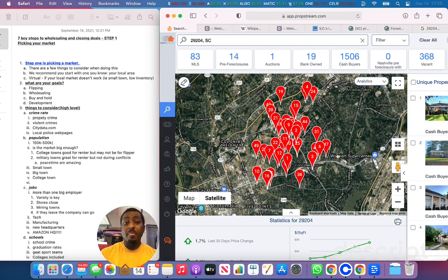But what I want to show you over here on PropStream is that PropStream is going to give us more of that down and dirty information, right? So the first thing I like to start with is cash buyers. If there's no cash buyers and I'm trying to wholesale in the area, it doesn't do me any good because who am I going to wholesale it to, right? Secondly, if there's no cash buyers in the area, then there's probably not a whole lot of development going on. There's probably not a whole lot of flips going on in the area because that's what your cash buyers are here for. We got about 1,500 in Forest City.